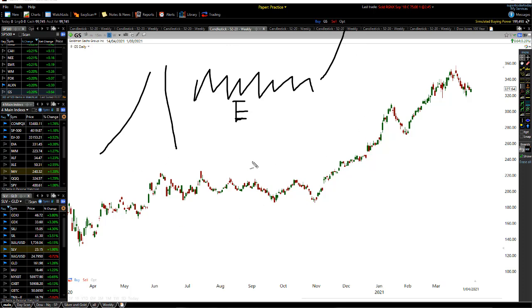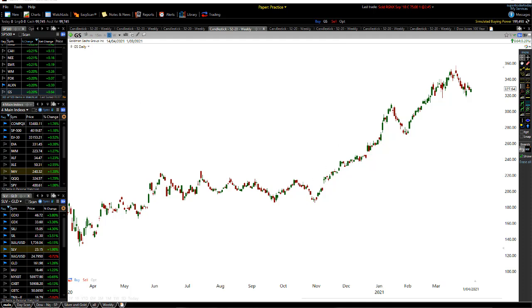Look what happened here on Goldman Sachs. I'm just talking about Goldman Sachs as an example. We had this sideways movement here for quite some time. This is from June, 1, 2, 3, 4, 5, pretty much 6 months. 6 months here.